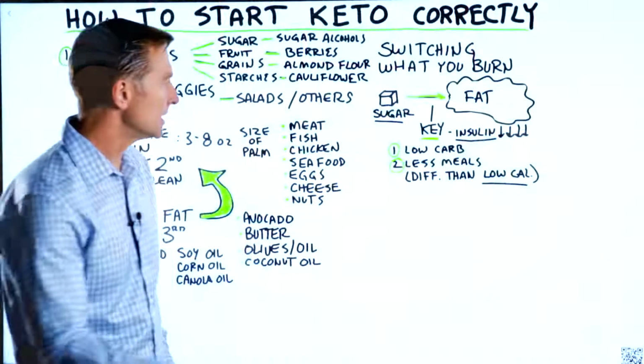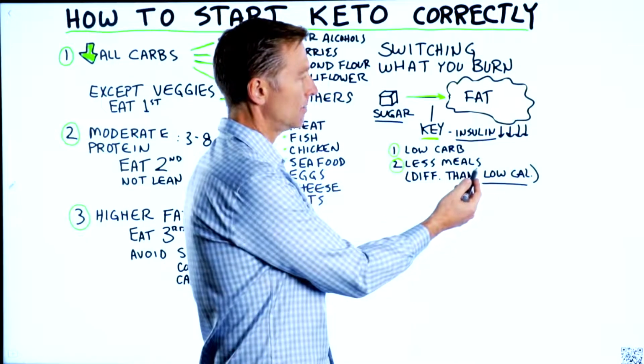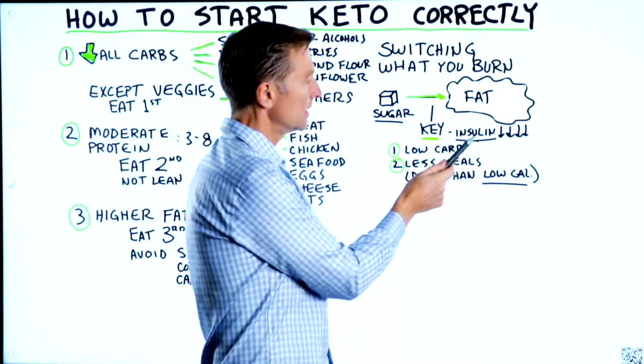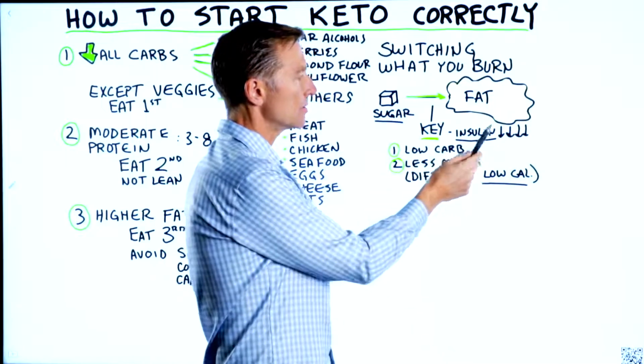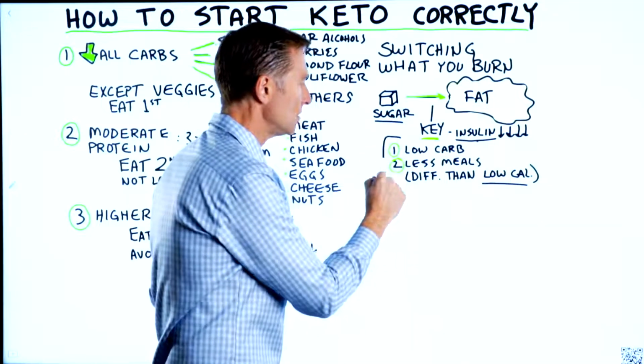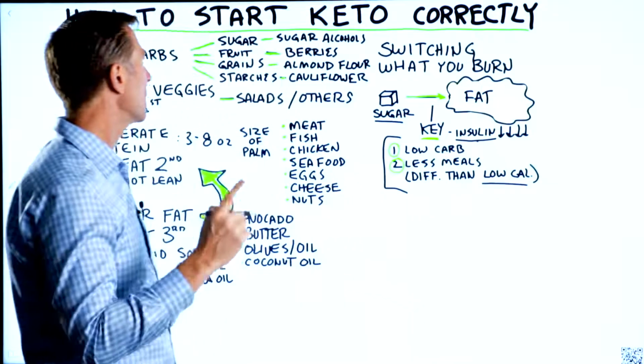Why is it a good idea to eat less frequent meals? Because every time you eat, you trigger insulin. Every time you eat carbs, you trigger insulin. So we're just trying to lower this insulin. The combination between these two are very, very powerful.